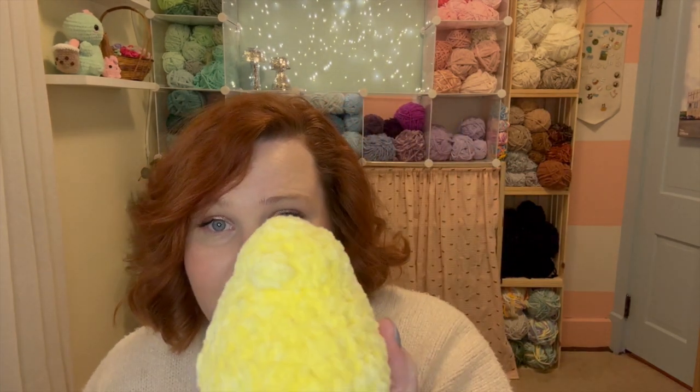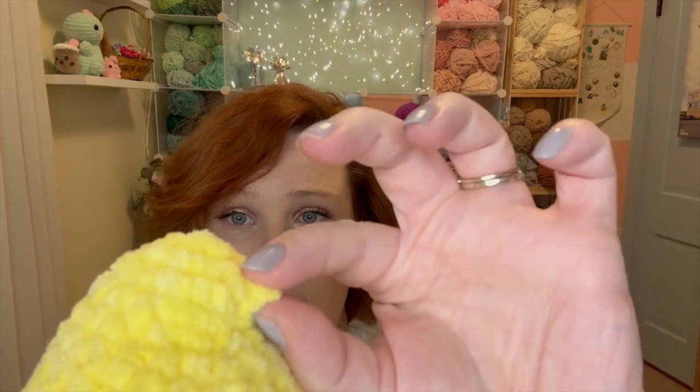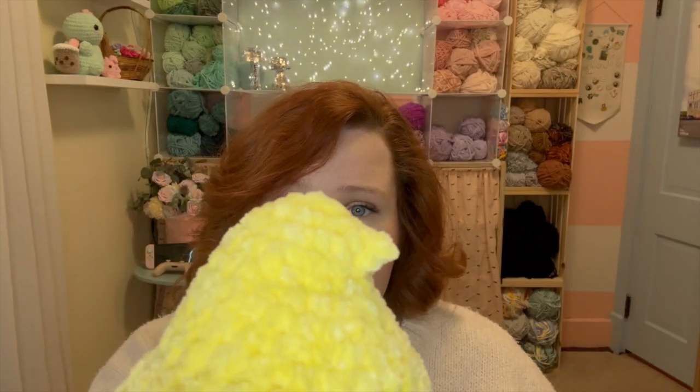I mean, the shape is definitely there. You got the beak. How they do the beak is actually really interesting. It didn't take too long. I'd say it took about 45 minutes, but I was watching the video and having to pause it and go back and do this. I was really excited to do this Peep Chick in lots of different colors, but I honestly didn't really have that much fun with it.